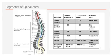In the lower cervical region, the spinal segment is cervical 6 and the vertebral level is cervical 5, so the rule is one vertebra above. In the upper thoracic region, if the spinal segment is thoracic 5, then the vertebral level is thoracic 3, so the rule is 2 vertebrae above. In the lower thoracic region, the spinal segment is thoracic 10 and the vertebral level is thoracic 7, so the rule is 3 vertebrae above.